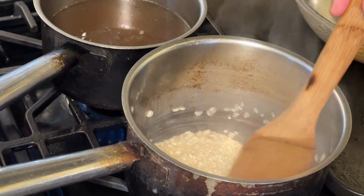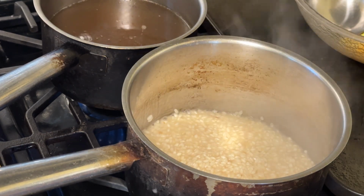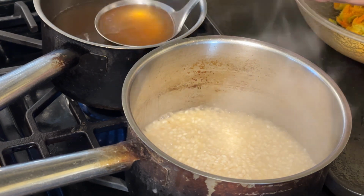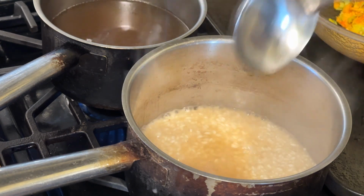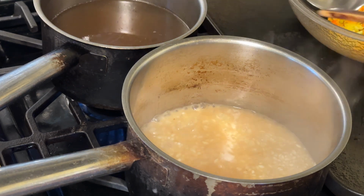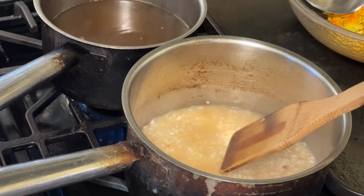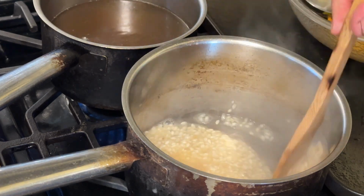Okay, and this does take a little while, 15 minutes or so. So we're not going to roll the whole time. I'll put in another ladle and I'll continue this process, and I'll turn back on when we're getting ready to start to season and put the flowers in. I'll let you know when that is.